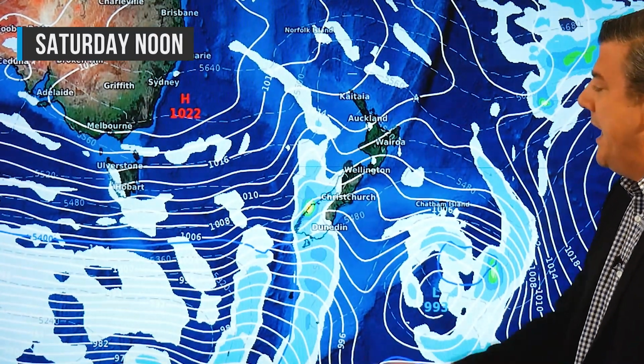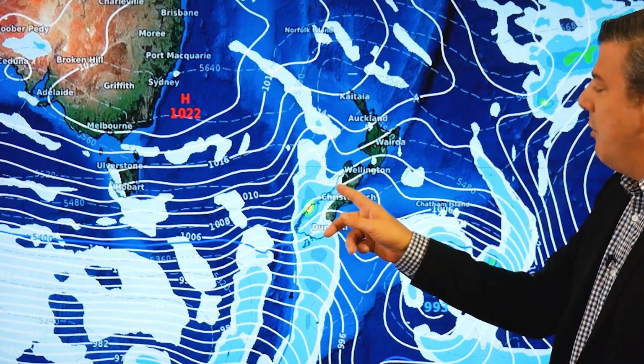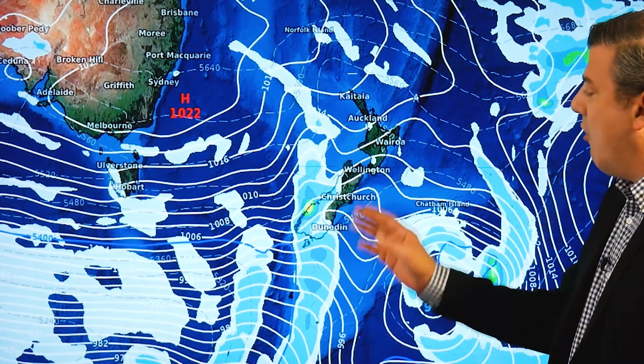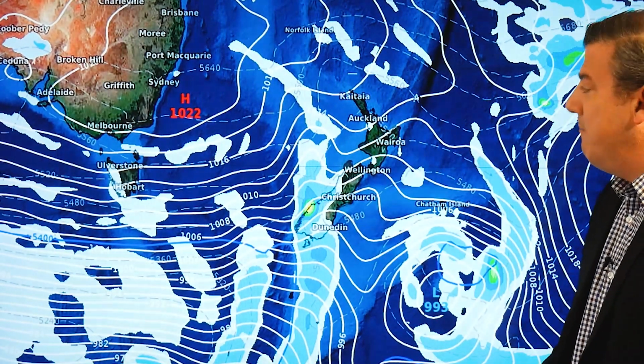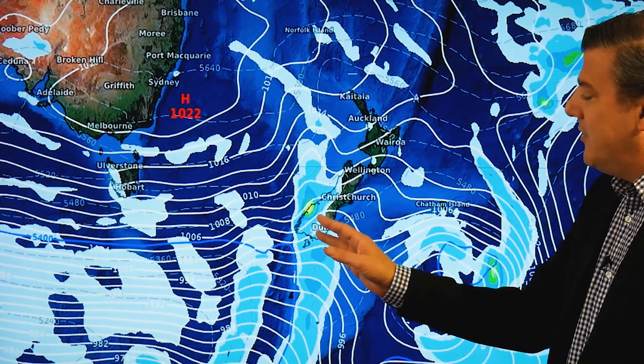Saturday's an important day. We've got light winds in the very north of the country, but the further south you go, the windier those westerlies get. Rain on the west coast with showers further up around Westport and Greymouth. Dry for Canterbury, dry for most of the North Island, just a couple of isolated showers for you, and a bit of patchy shower activity down around Southland as well.